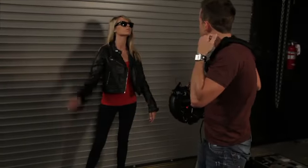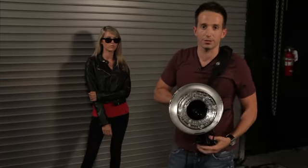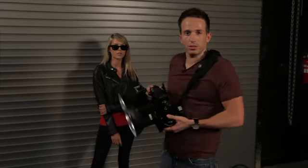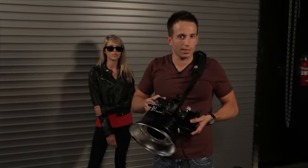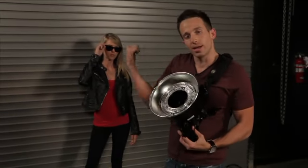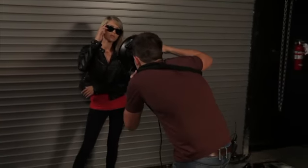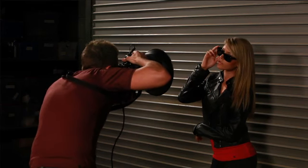Okay. And another thing I'll point out is the ring flash can give you a really interesting catch light. So we've got her with sunglasses on. As I look through it, I can see that it's in the reflection. So I'll take an image and show you exactly what it'll look like if we catch this light in the reflection, which would also show up in her eyes as well. So if you could tip your head back just a little bit, a little more.